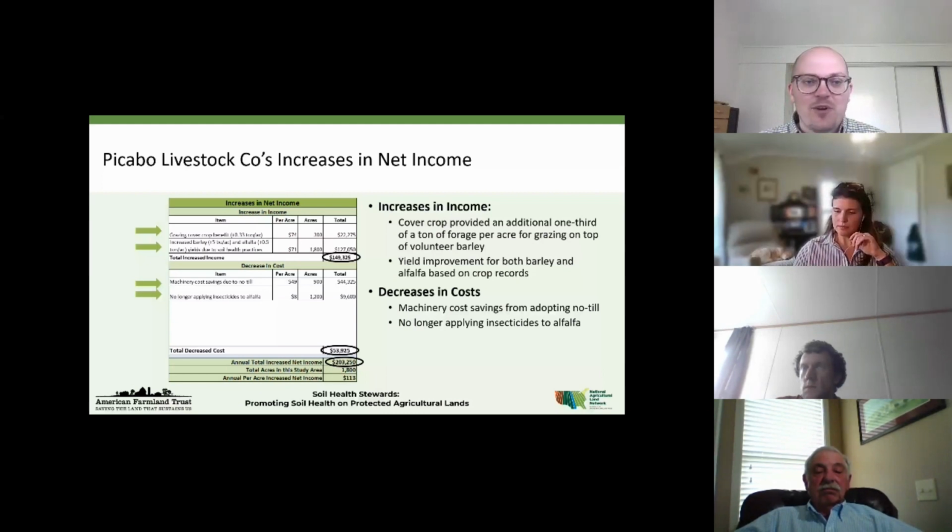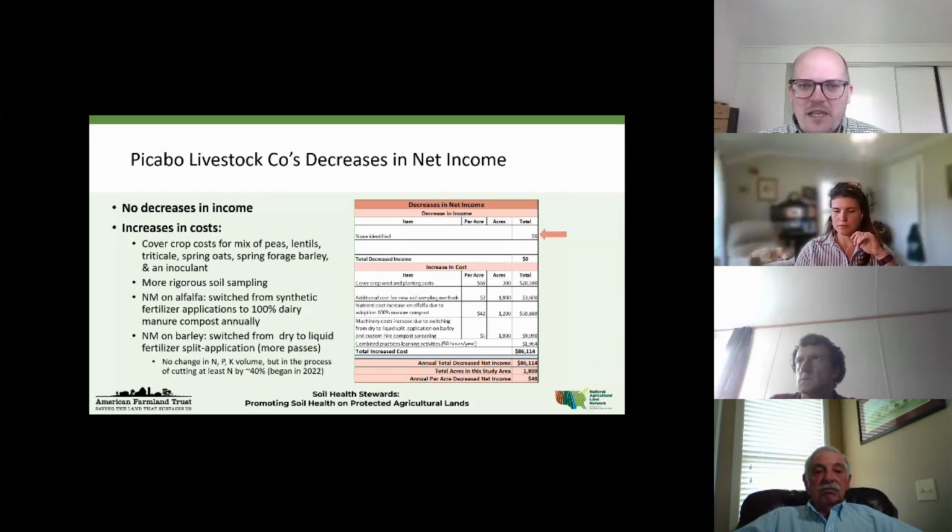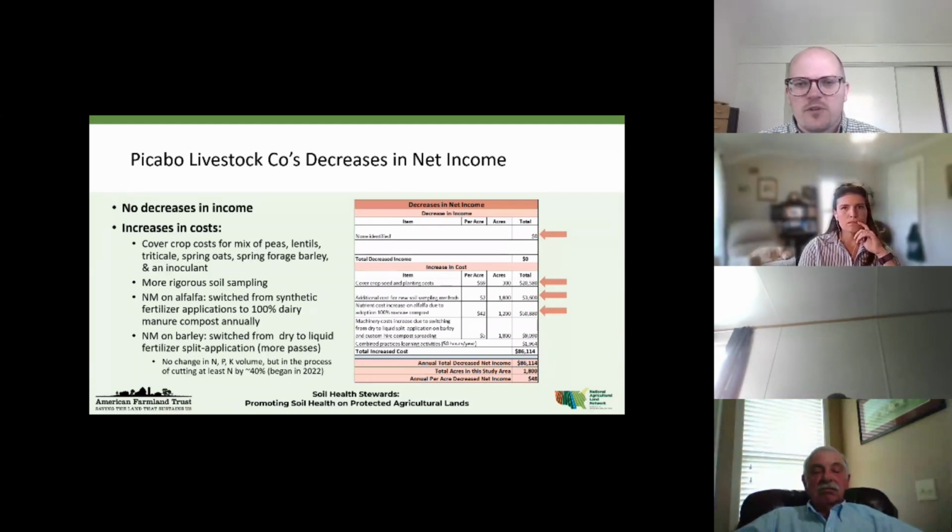There were costs to come. No decreases in income, which is important, but cover crops cost money. The cover crops here were a more expensive multi-species mix, and so that costs a little bit more. They also have started doing soil testing, which is an added cost, and then that increase in manure is costing about $42 extra. And then we also include a machinery cost here from switching to the application.